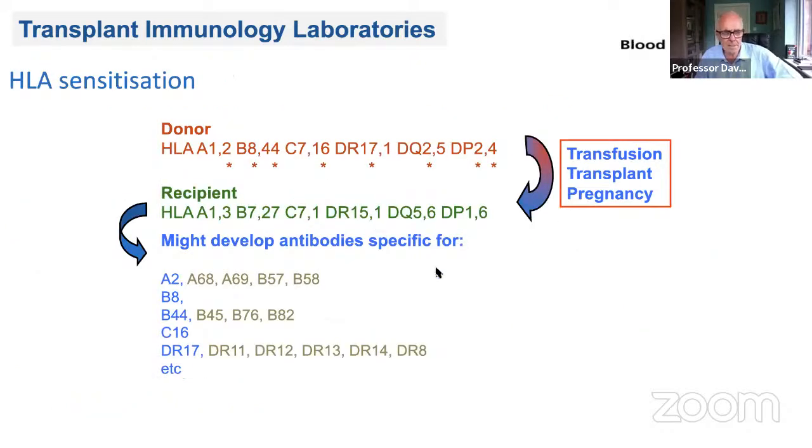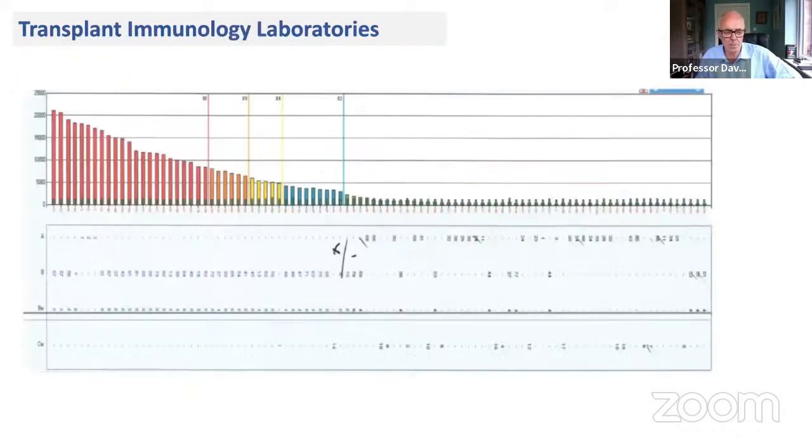So when you go back to this setting of a transfusion from red into green, you don't just produce antibodies against the mismatches, you produce antibodies against the cross-reactive epitopes as well. So typically what you see in a person who's been sensitized is quite a broad level of sensitization. If you compare this with the previous result I showed, again, you've got reactions against HLA-A2, but actually this person had a lot of antibodies binding to HLA-B and actually some against HLA-C.